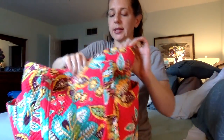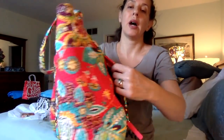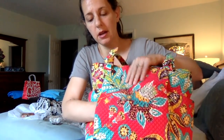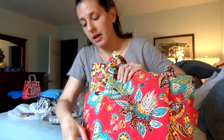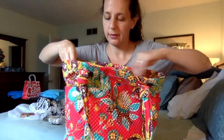Anyway, and it does have this hidden vertical pocket. Again, a generous size pocket goes all the way to this pleat here, and up and down is pretty much from here down to the bottom. Like I say, I tend not to use those pockets, but for people who do like that, it's there.